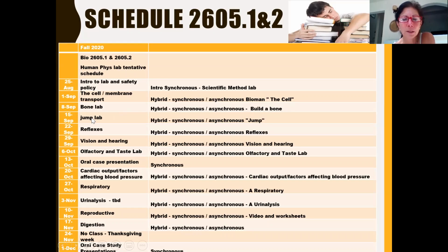The jump lab is next. This is a lab that I've used for many semesters. It hopefully will be similar for you guys to do this at home than you would do it in the lab. As it says, we are going to jump. And it's looking at the musculoskeletal system, a little bit with the nervous system, and how your bones and your muscles work in conjunction with the nervous system. So the brain sends an impulse to your muscles, makes the muscles contract, and you jump.